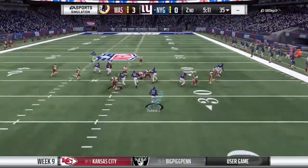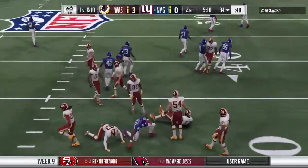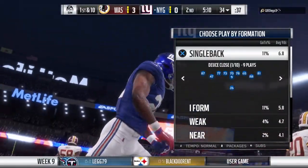It's a short kick, taken at the 15. And they're going to start this drive in pretty good shape as they get it up past the 30. And the Giants ready to come out now.